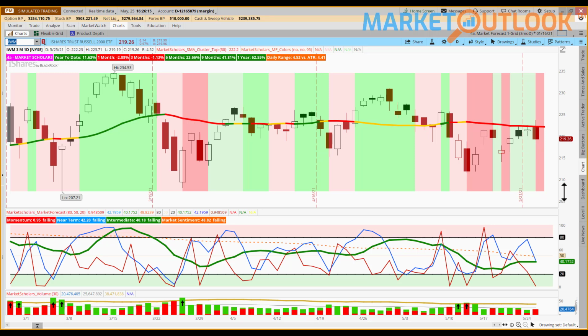And it was a really heavy close to IWM, which is another benefit for those of you that are premium members of Market Scholars. I placed this trade earlier in the day when the market was open, and now knowing that this particular ticker symbol closed at the lows of the day, naturally we're up on a bearish trade right there.